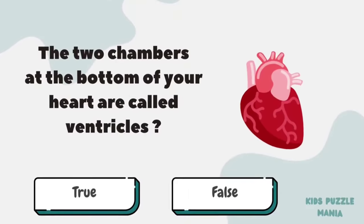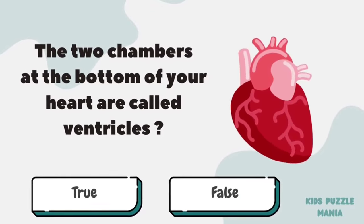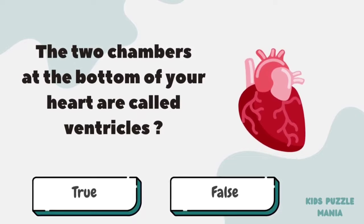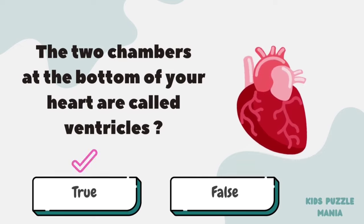The two chambers at the bottom of your heart are called ventricles. What do you think? It's true. You are right. Well done.